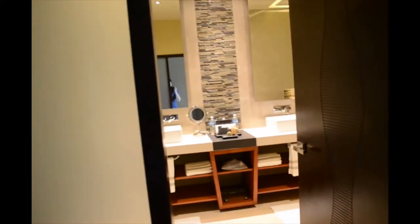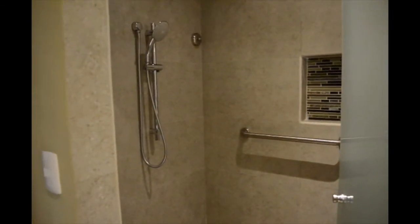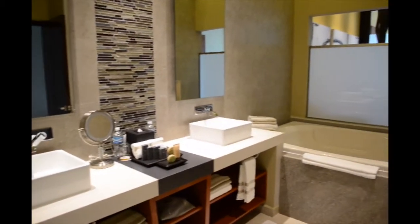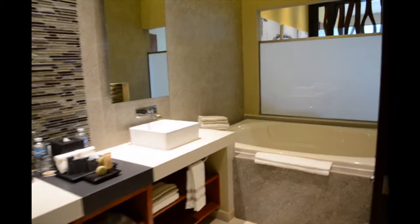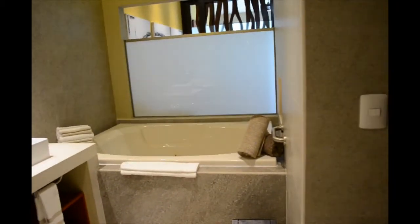My room was in the first tower and on the 5th floor. To the left of the doorway, there is a large bank of closets and also a very spacious bathroom. When you enter, there is a stand-up shower with a rain shower head, his and her vanities, and a 2-person jacuzzi.